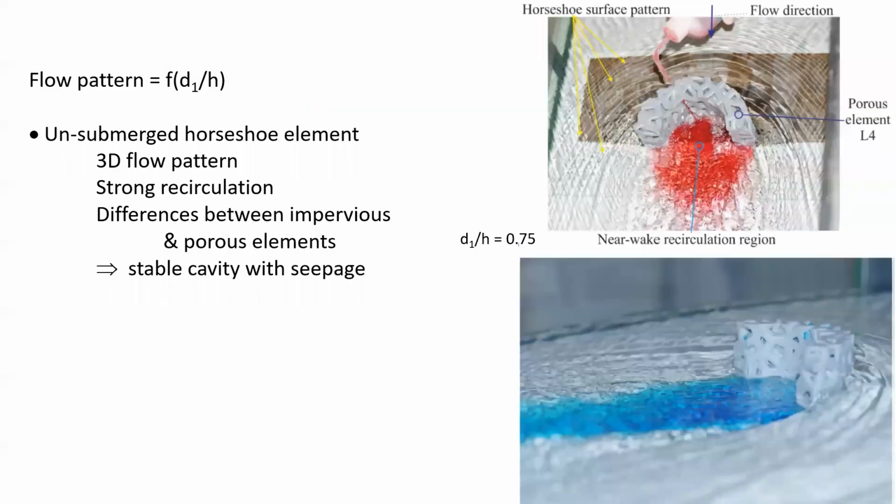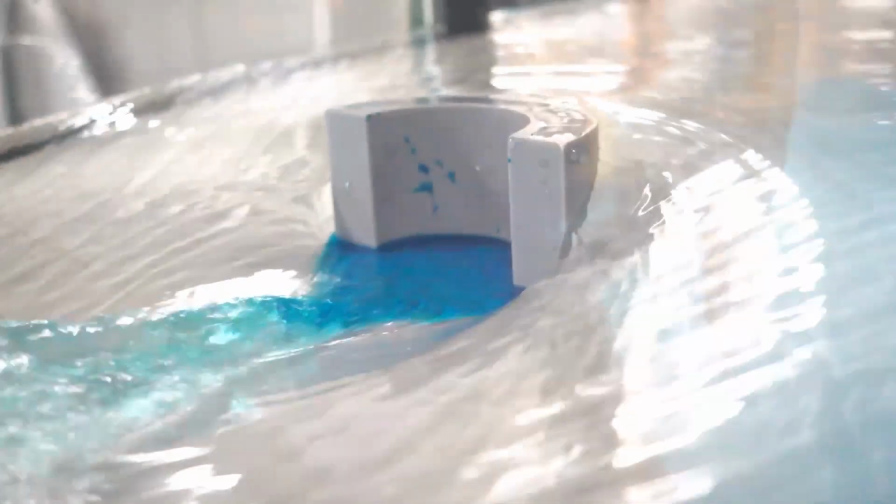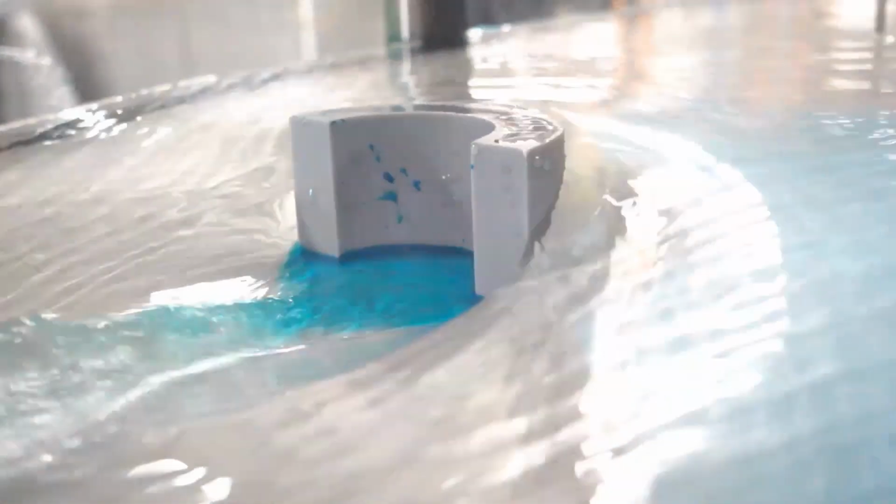With increasing flow rate, while the structure remains unsubmerged, we observe a three-dimensional pattern with a strong recirculation and differences between impervious and porous element, with a more stable recirculation cavity with porous element in presence of seepage. This video highlights such an unsubmerged structure with dye injection in the recirculation and the horseshoe free surface profile around the element.